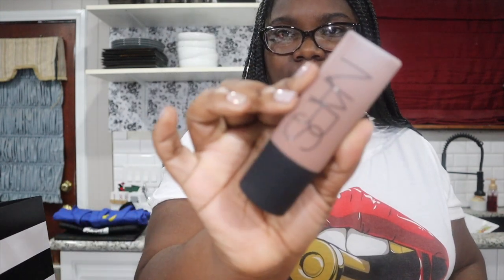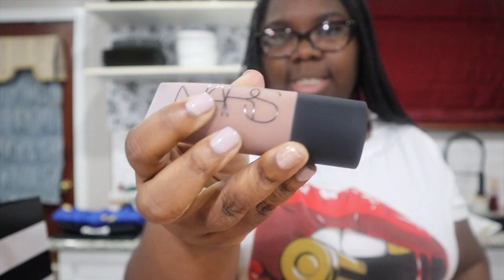I'm not going to open any of this stuff until, I'm not going to open most of it at all until the vanity gets here, because I want to be able to set it up and it not be dirty and things like that. I did pick up this NARS foundation in the shade Deep 3, which is Iguazu. It's the new formula that they just came out with, the Soft Matte Complete Foundation. Looks like that. I like that it squeezes out.